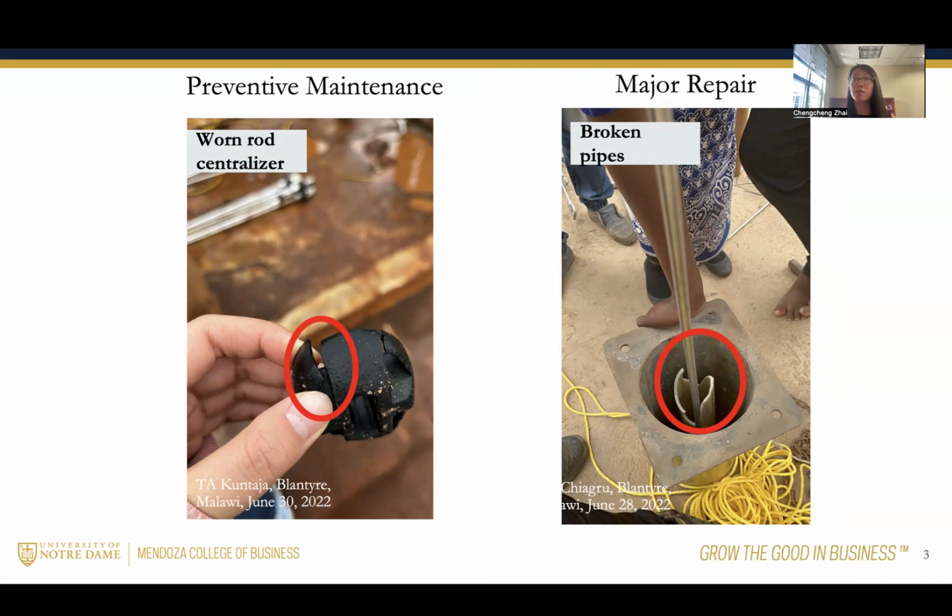The second service is called a major repair. So this is when there's no water flowing at all. A major repair usually involves replacing the broken pipes, which is very difficult to do and much more costly.